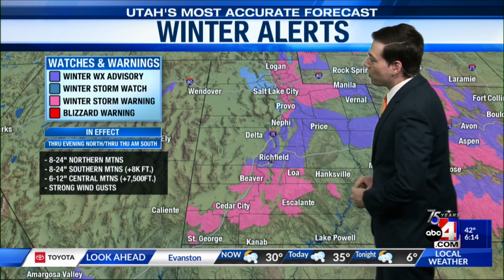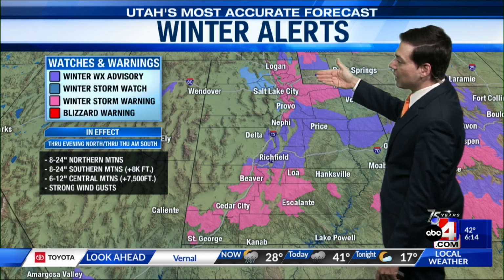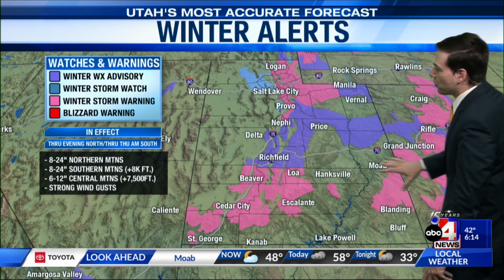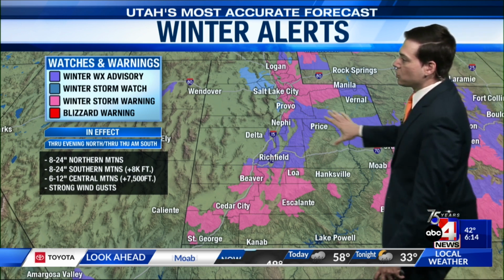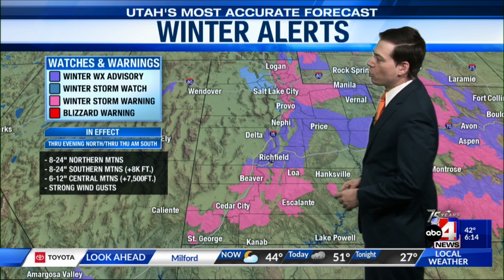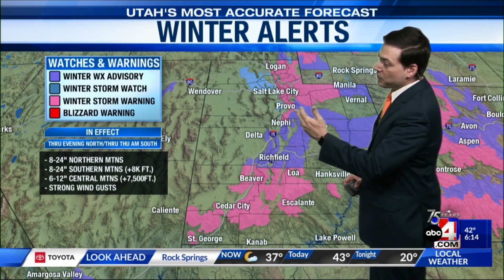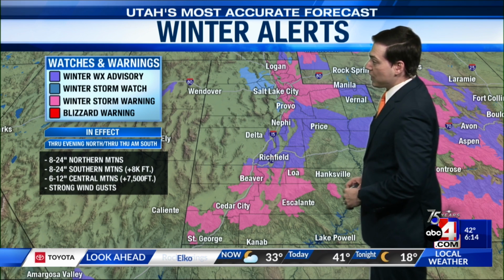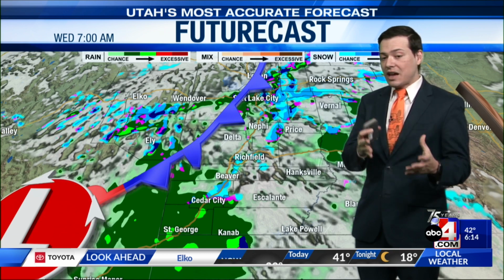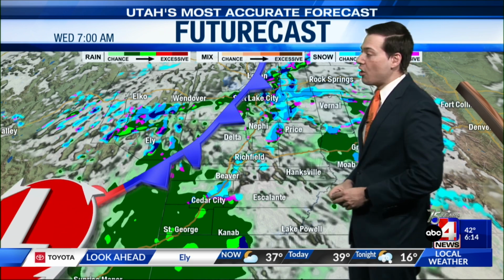The winter storm warnings and the winter weather advisories for just about all of our mountain ranges continue through at least this evening, mainly in northern Utah, and will continue through early tomorrow morning down in southern Utah, including for the LaSalle and Abajo Mountains. So 8 to 24 inches a possibility by the time it is all said and done for the northern mountains, 8 to 24 possible for the southern mountains, 6 to 12 possible for the central mountains, mainly above 7,500 feet. And to go along with that, strong winds are also expected, and the strong winds that we've had since yesterday along and west of I-15 will continue through at least the middle of the day as the wind advisories in those locations also continue.